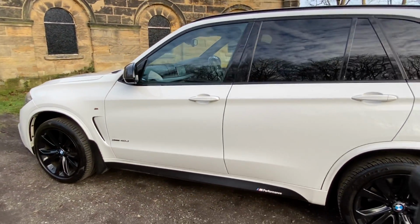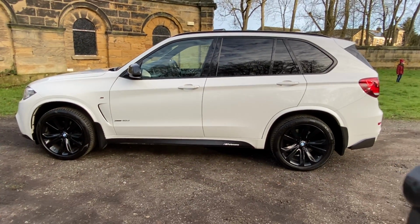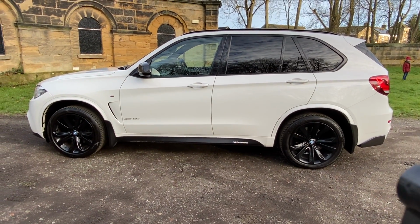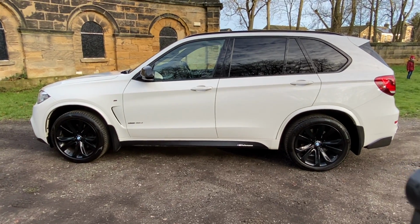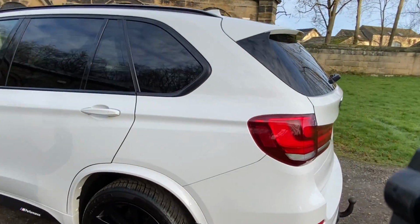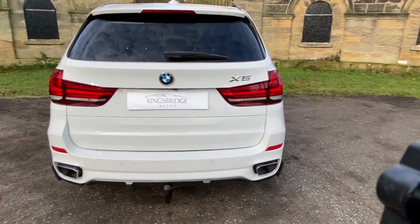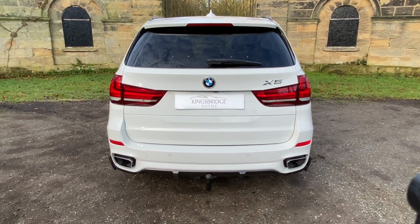We offer nationwide delivery actually to wherever your home or office is, so we can have the car delivered to you. You don't have to travel to us. So if you want it delivered, it's £1 a mile driven or £2 a mile in an enclosed trailer. And we offer fantastic finance options as well as part exchange, of course. So just give us a call or drop us an email if you want any of those options.